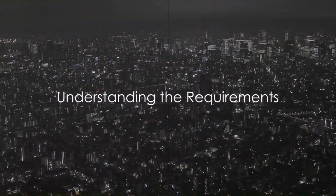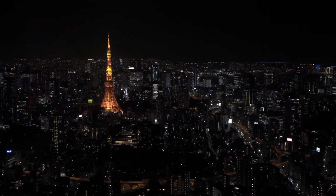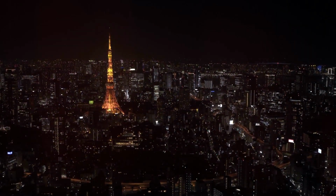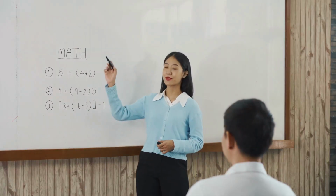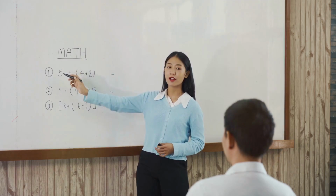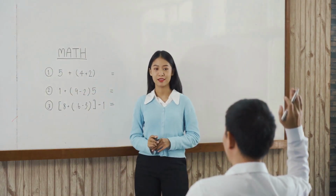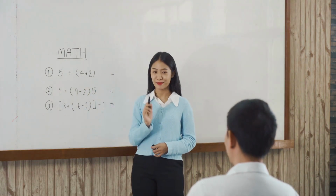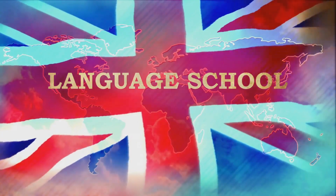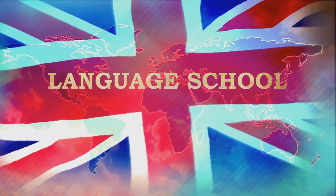First, you need to understand the requirements for teaching English in Japan. The requirements might seem a bit overwhelming at first, but they're pretty straightforward once you break them down. The first requirement is that you should be a native English speaker. This ensures that you can provide the most authentic language learning experience to your students. Secondly, you need to have a bachelor's degree. It doesn't have to be in English or teaching. Just a bachelor's degree in any field will do.